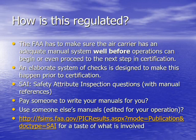And in doing this, the FAA came up with what's called safety attribute inspections. So these are thousands of questions that the airline must answer through its manual systems. And often they just start at the different parts of the 121 regulations and restate the regulations to say something like, does the air carrier show that operational control is shared between the dispatcher and the pilot in command? Well, if that's the question, then the air carrier has to answer that question somewhere in its manuals, and it usually has to provide a reference to the regulation that it's addressing.